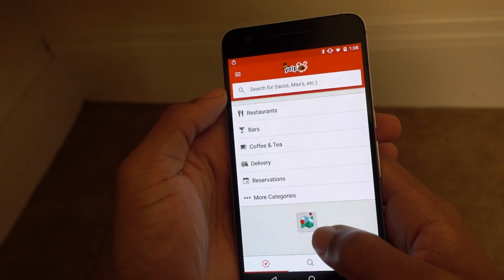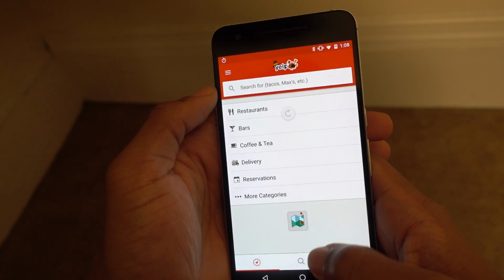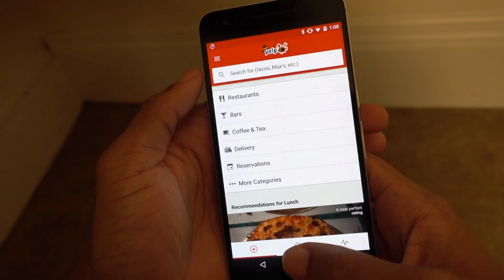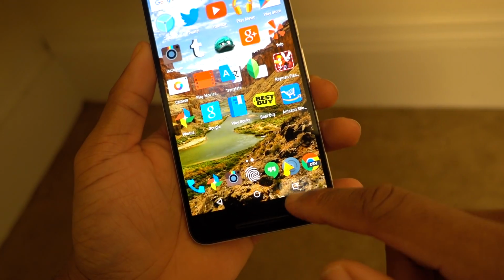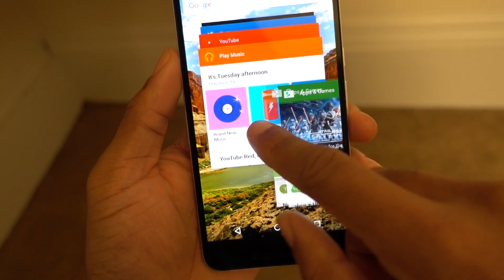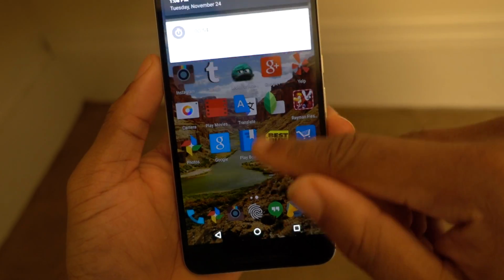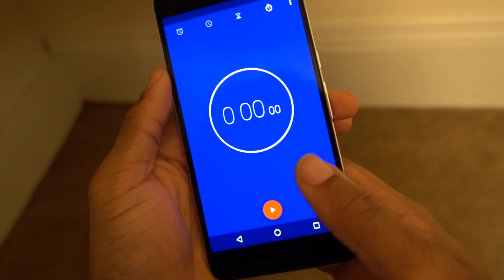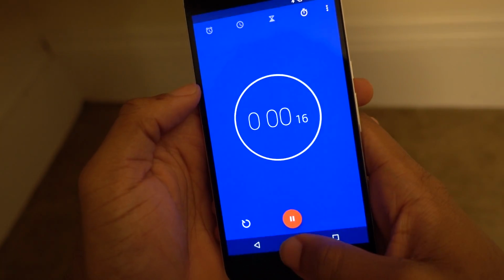I don't know why that's taking so long. It doesn't usually take that long. That usually doesn't happen. Let's just do that over. I feel like that was an anomaly there. Usually that doesn't happen, so let's give the 6P another chance.